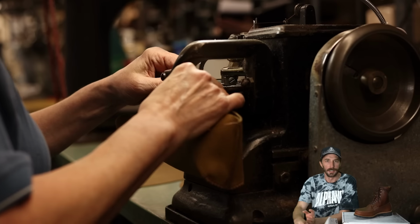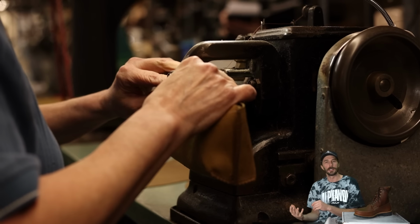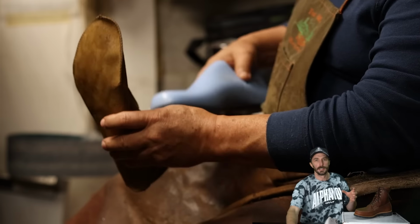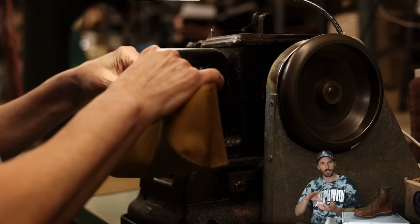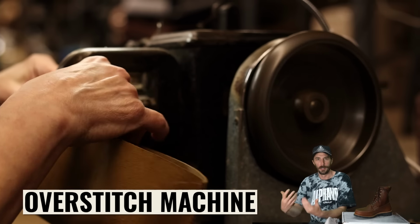And keep in mind, most boots, even a lot of the handmade boots, have a single lasting phase. This boot has 5 individual lasting phases. And I think we're only on phase 3 of the lasting, because next, to help the water resistance and give you a little bit more support, they essentially make a leather sock out of hydrophobic silicone infused leather, which is sewn together on another really cool machine, an overstitch machine.